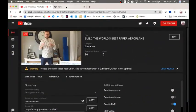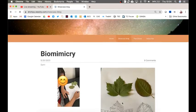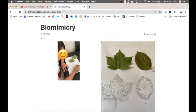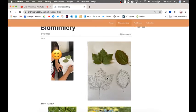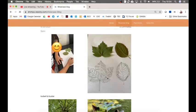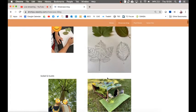Now let's jump on the Showcase blog and share some of this wonderful work from the Daily Dosers out there. Okay, so from yesterday's biomimicry, we've got Sammy, first of all, who did a fantastic, excellent scientific sketch of the leaves, and he noticed that there weren't many right angles. This is what we were talking about. Is there a better way to distribute water rather than the right angles that we often see in our pipes? And based on what he thought, perhaps there were.